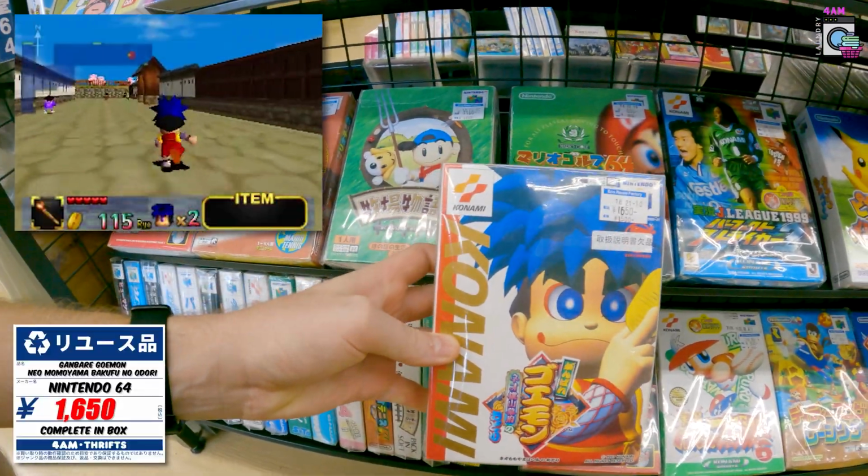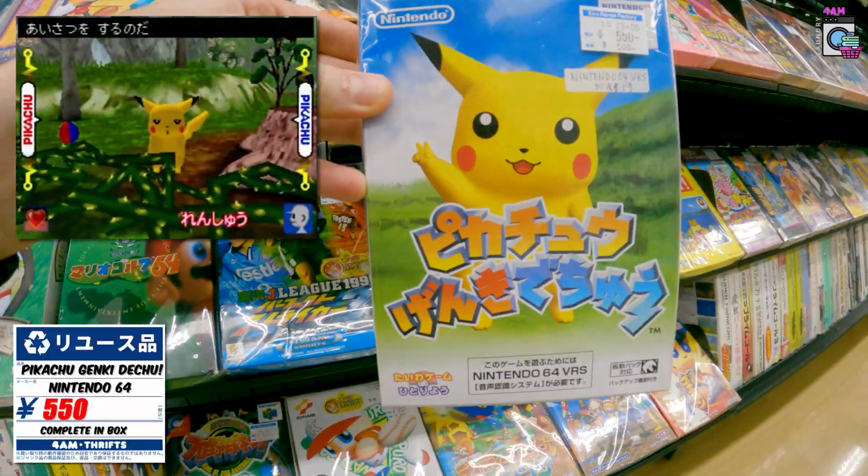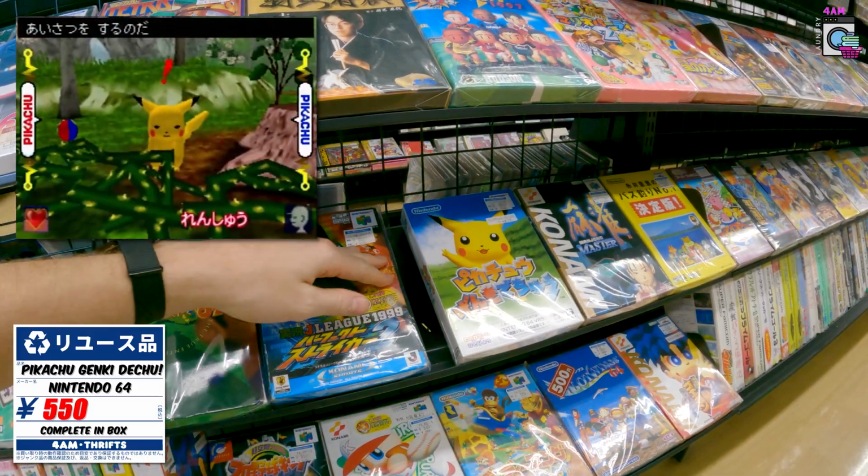Ganbare Goemon for 1,650 on the N64. Hey You, Pikachu. It doesn't have the microphone. I would want this one with the microphone if I'm going to pick it up.